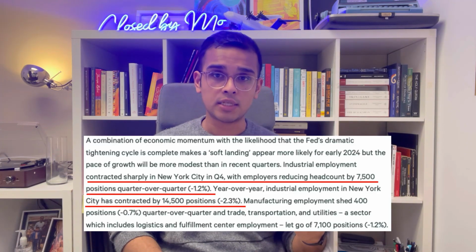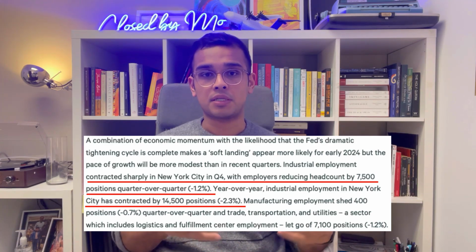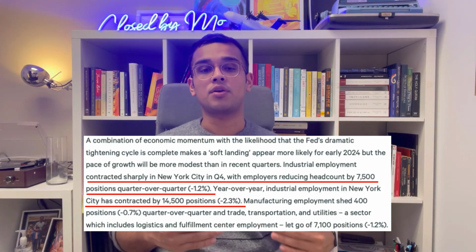Now, to give you a perspective on what the overall industrial employment market looks like, just so you have an idea of how businesses are operating, because if they're not demanding new spaces and they're planning on cutting back or consolidating, then you should also start to see employment numbers fall, which is exactly what we're seeing. So in New York City in the industrial sector, there was an overall quarter over quarter loss of around 7,500 jobs. That's 7,500 people that just lost their job because businesses aren't doing super great.